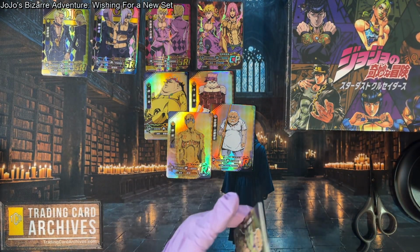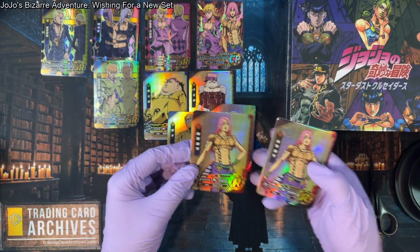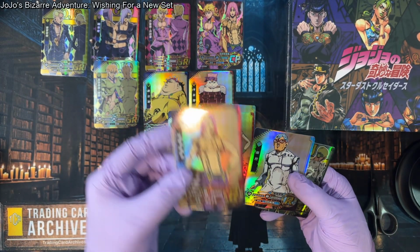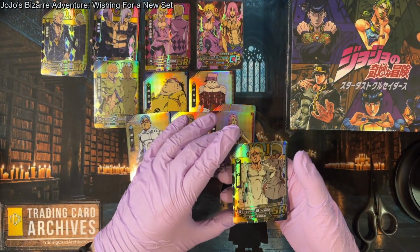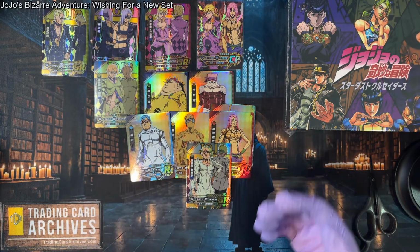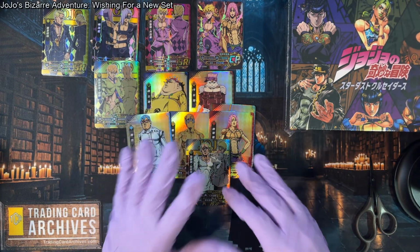Our last pack of that. Another SR here. And rares, of course. We're gonna get some dupes. That's okay. Another rare and another SR. So that's JoJo's Bizarre Adventure, Golden Wind.